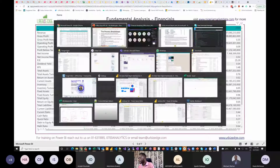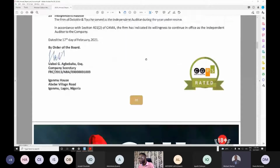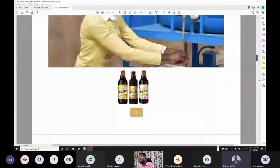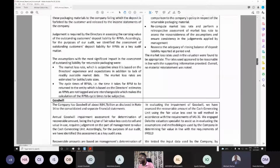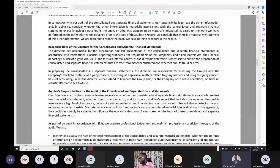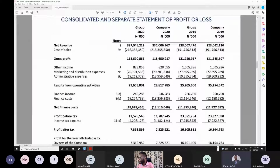So now, I can go to the financial statement and download it. Go to the income statement. When you check the income statement, you will see why profit has gone down. So let's look at it. Why has profit gone down? Let's look at profit before tax. It was 16 billion before, it's now 7 billion.